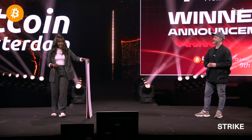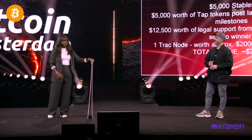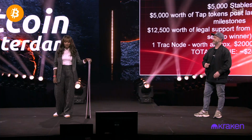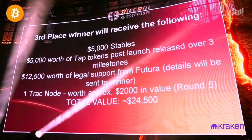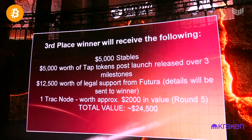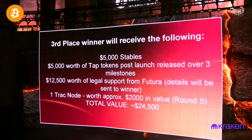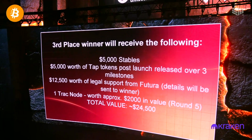Just for some context, the third place winner will be receiving $5,000 in stables, another $5,000 worth of TAP tokens, about $12,500 worth of legal support, and a Trac node that's worth a little north of $2,000 at this point, for a grand total of $24,500. And without further ado, our third place winner is Tapalytics.